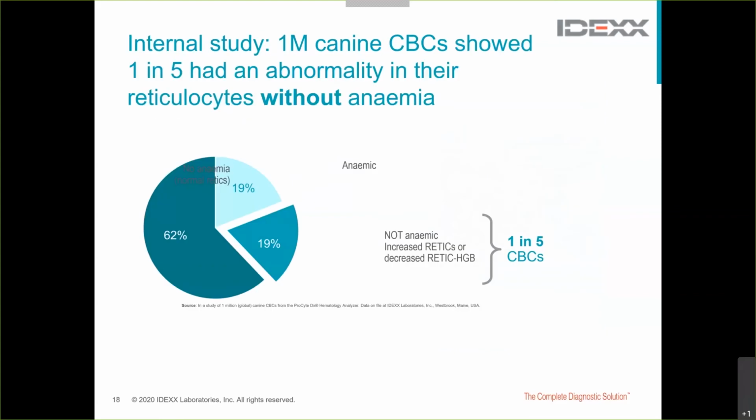And this was a review done with information at IDEXX, and up to 1 in 5 patients that had a CBC done were not anemic but had an increased reticulocyte count. So that's important to know. So doing a CBC without the retics, we are missing out on information. There are a few possible reasons why you could have reticulocytosis without anemia.